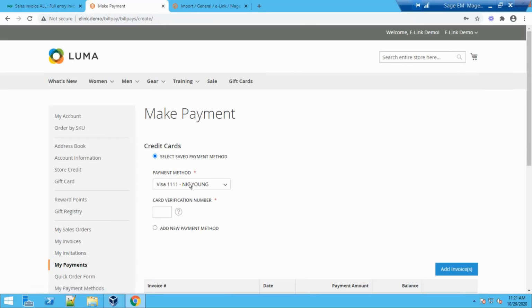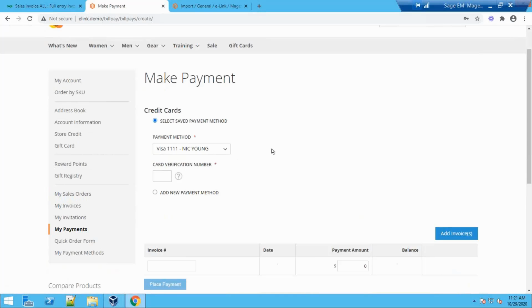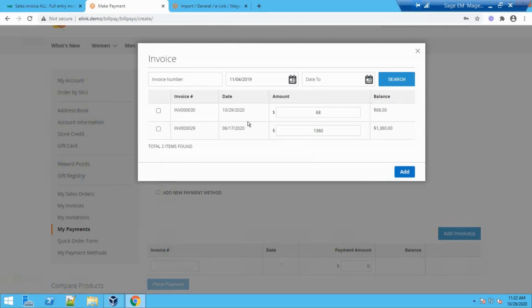When we get here, all of our credit cards that we save during checkout, or if we go to our payment methods and administer them there, are available in the payment section as well. So this is a credit card that I used during checkout. I clicked the box to save it. So here I have that same payment method available to me for making a payment on my account later. So we'll go ahead and put our verification number in and we'll select from our open invoices.